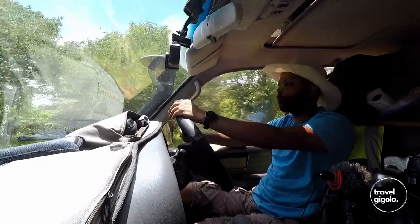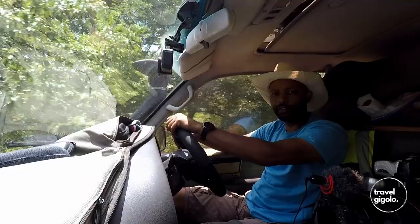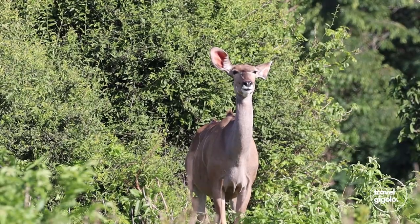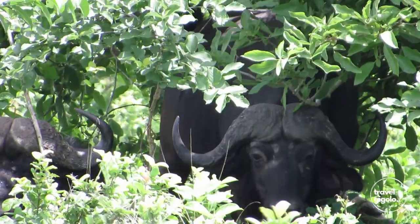Just left Ihaha, we're now on the cut line out towards the main road and hopefully get on the tar road and then drive off to Savuti. Ihaha has been great. This area of the Chobe Park has been really beautiful. It's very lush. The bush is very thick when you come out of the floodplains of the river.